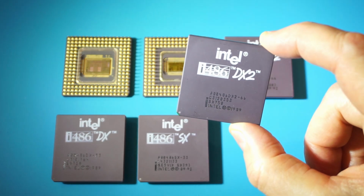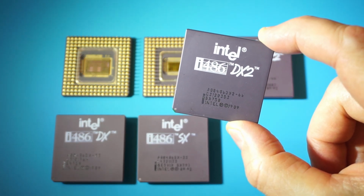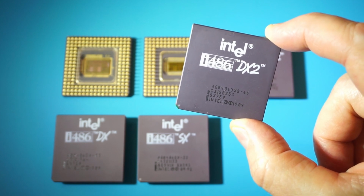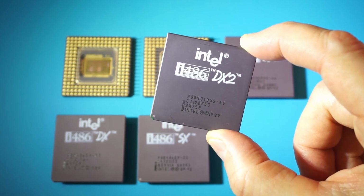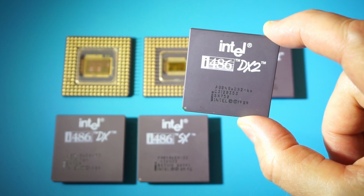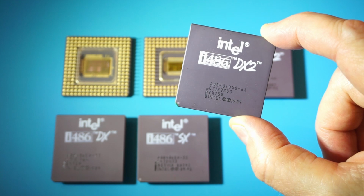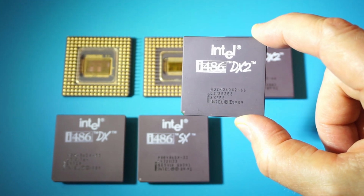Later DX2 versions of Intel supported, next to the standard write-through mode, the higher performance write-back mode of the first level cache, but the cache size stayed fixed at 8 KB. And the total transistor count of the DX and DX2 CPUs also remained at 1.2 million.